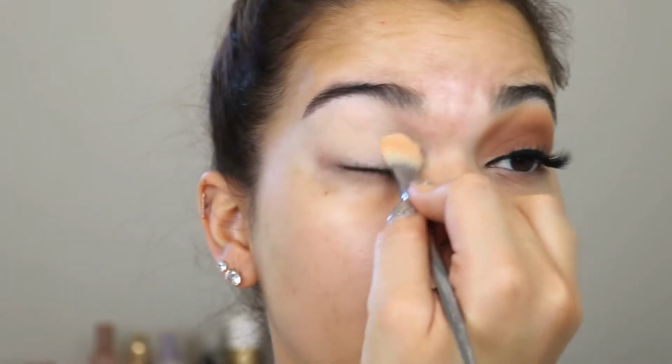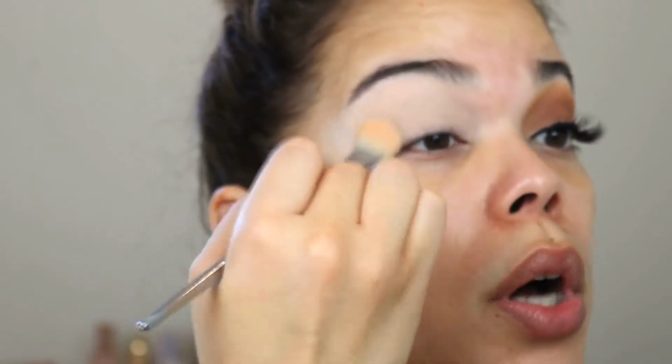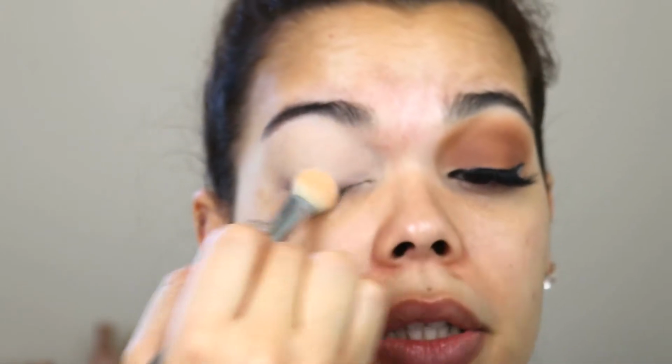So what I'm gonna do is, actually I don't think I set this one, so I'm gonna set it real quick with my MAC pressed powder, and we are just going to push up against it until we feel like we've covered the entire lid. One thing I want you guys to remember is that your eyelid is a very sensitive, very delicate area, so always be kind, light pressure. Don't feel like you have to push down on it to get the color or the payoff that you need.